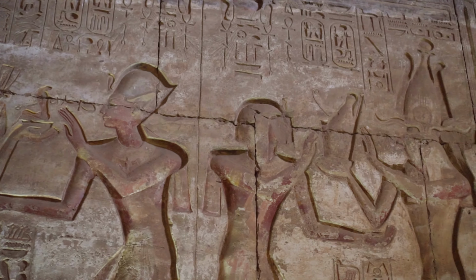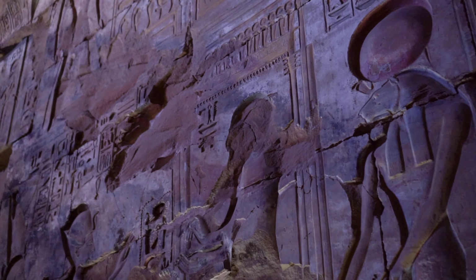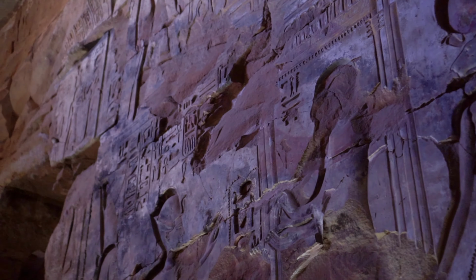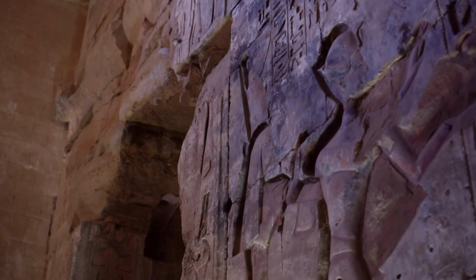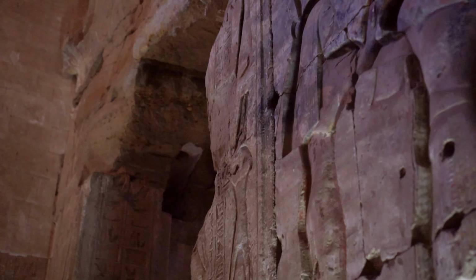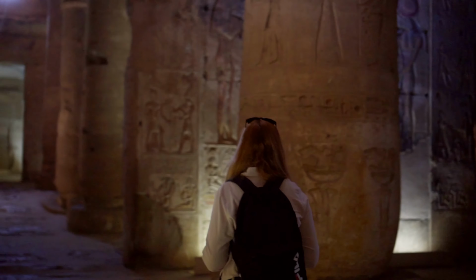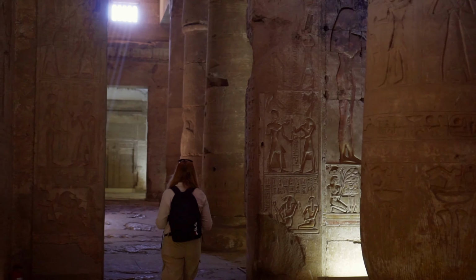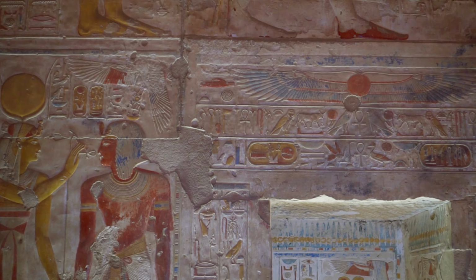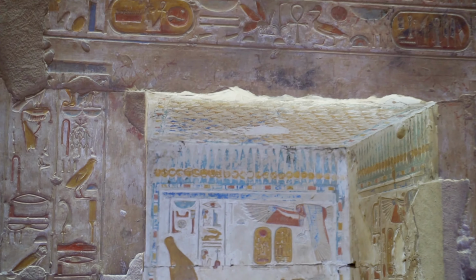All reliefs in the first hypostyle hall were executed by Seti I, but Ramesses converted them. His sculptors used existing contours but changed the reliefs and painted them anew. Ramesses decorated his structures mostly in sunk reliefs, whereas Seti is known for his high-quality raised reliefs, which we can admire in the second hypostyle hall we're now in, where Ramesses left them untouched.